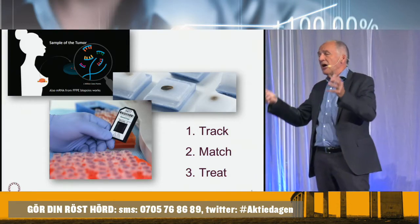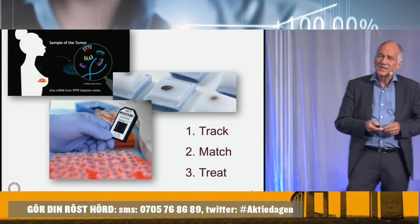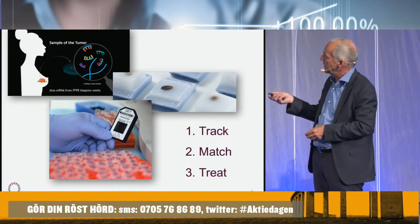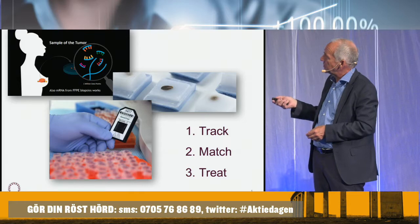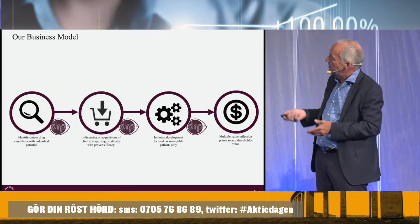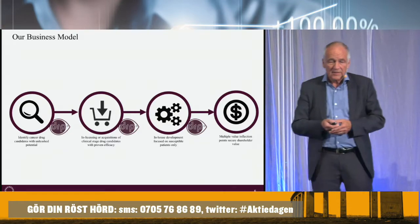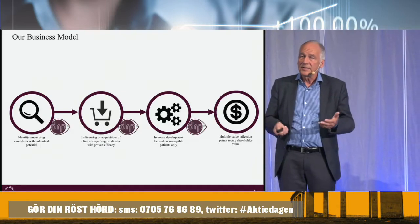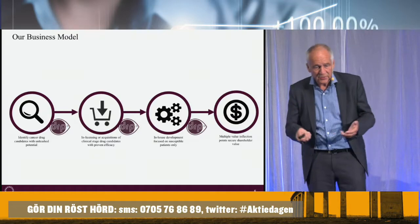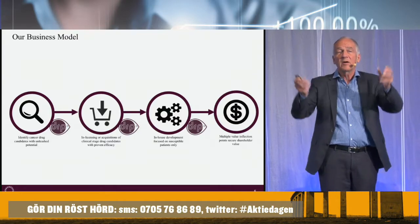So we're using lots of variables. It's not really the genome, it's more the phenotype. How is the cancer actually operating? We use 20,000 genes, how they are operating, and how that matches to the product. So we basically said, okay, let's go out and find products where our technology is able to identify the responders, and we would like to in-license those products, and then develop those products with our response prediction.